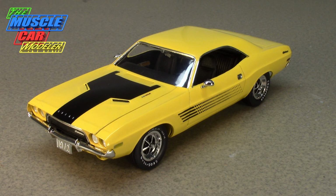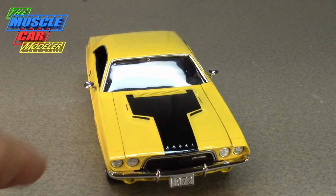But yeah, the RT was dropped and the Rallye was replacing it. You still got the Rallye gauges, the Rallye wheels. So most of the options were still there, but when it came to the engines, it was really tamed down. And same thing with the colors. And also the convertible was dropped. So if you wanted a convertible in 72, they were gone.